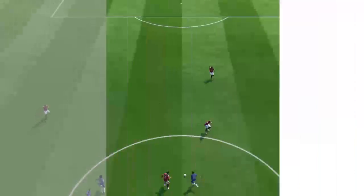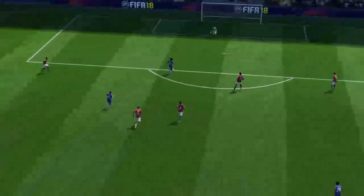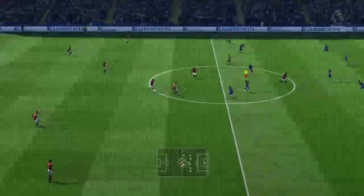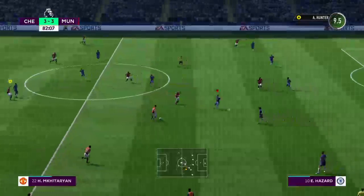Well, how they found this extra gear, only they know. They've got themselves level. What a fighting performance. They've got the second, and they've hit them hard twice so quickly. Well, the opposition didn't really recover from the first and get themselves organised. Their manager is fuming on the sideline. Well, the defending hasn't been too good, you have to say that, but the attacking play has been splendid.